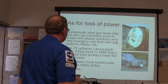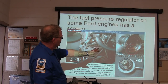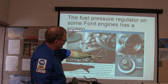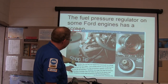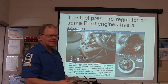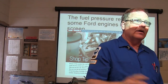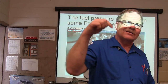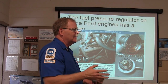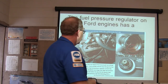But some farmers have homemade gas tanks today. Now, be aware of this. This right here is a fuel pressure regulator on a V8 Expedition. You can take a little snap ring out and pull that fuel pressure regulator out. This little powder-fine rust, this is a shop tip I wrote for Motor Age several years ago, can work its way through the fuel filter. Those particles of iron oxide are so tiny they'll go through a fuel filter, and they'll either clog this up or clog the injectors after they've gone through the filter. Whenever you see one like this, it's usually somebody getting gas out of a big steel gas tank that they made themselves.